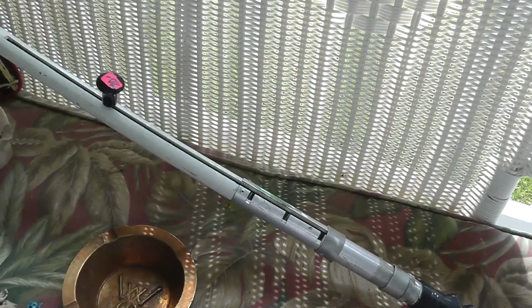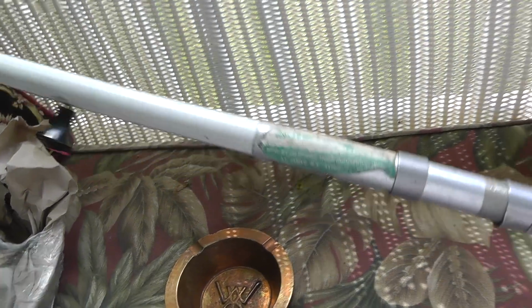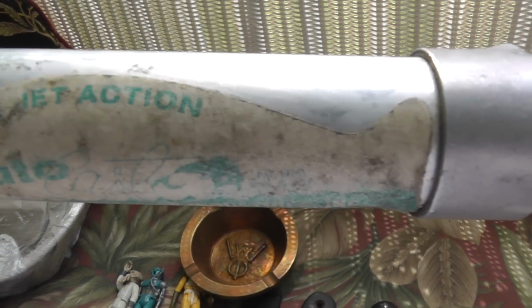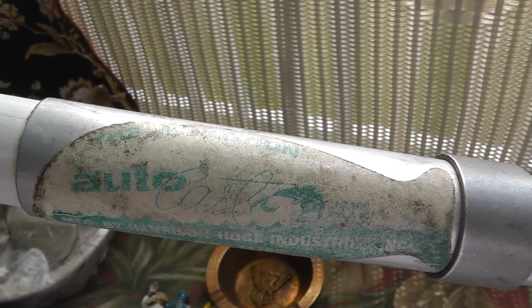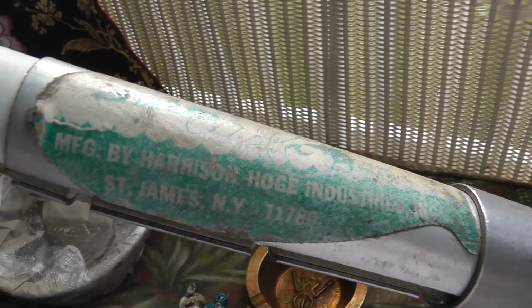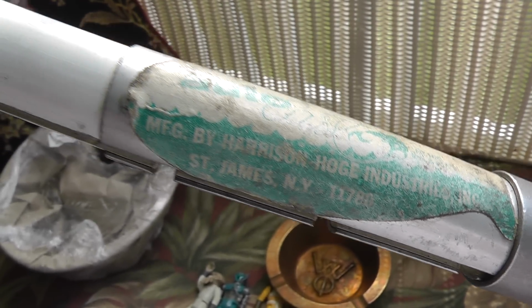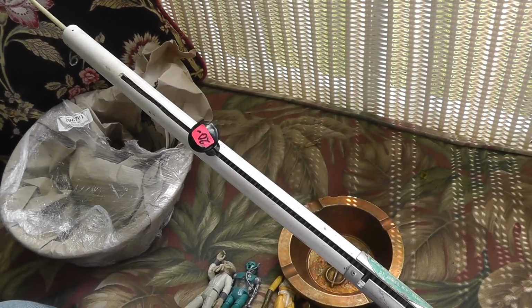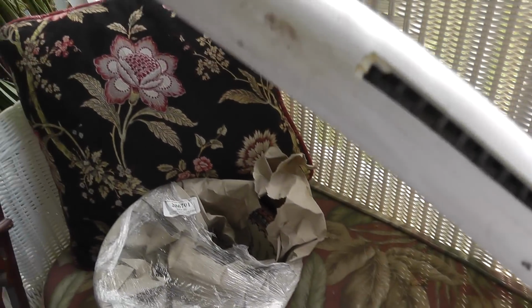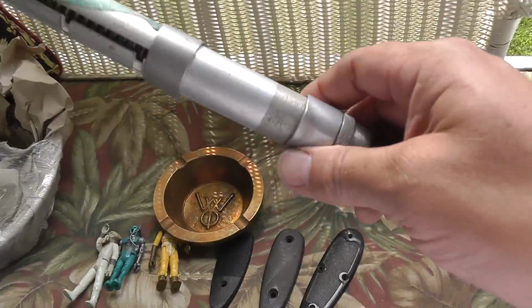And last piece of the day, kind of weird looking, but this is a fishing rod. This is Jet Action Autocast, manufactured by Harrison Hodge Industries, and you can tell this thing was probably made in somebody's garage. It's definitely looking handmade to me.